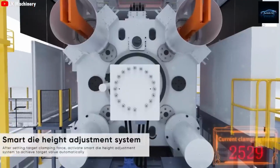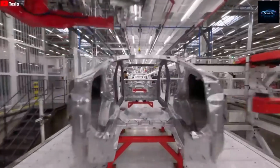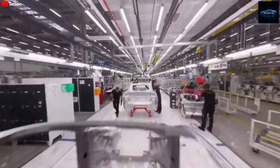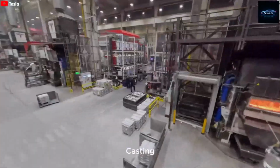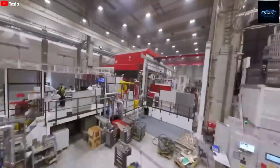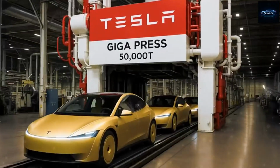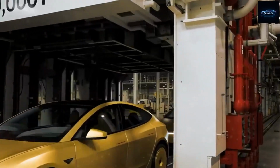You can imagine that with a 50,000-ton Giga Press, it could easily be as large as a 3- or 4-story building laid on its side. Tesla may need to construct a dedicated facility just to house it, possibly with a specially reinforced concrete foundation several meters deep to support the immense weight. Compared to the existing machines like the 6,000-ton and 9,000-ton Giga Presses, this new machine delivers roughly 8, 3 times and 5 times more pressing force respectively.